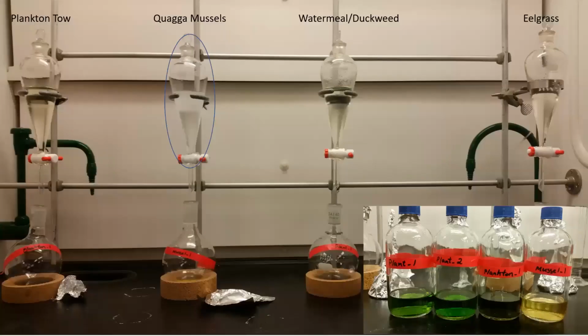Interestingly, we also formed an emulsion, even though the quagga mussels weren't consistent with our source metrics. We did form an emulsion here when we extracted the quagga mussels. And so we started to think more about the role that quagga mussels play in this whole thing. So the microcystis algae are not existing in their own world. They're a product of the entire ecosystem.